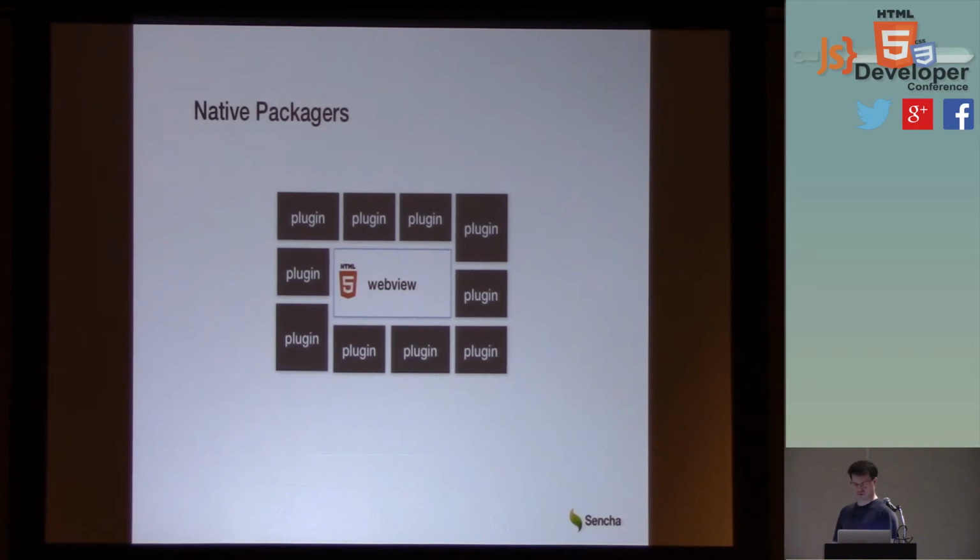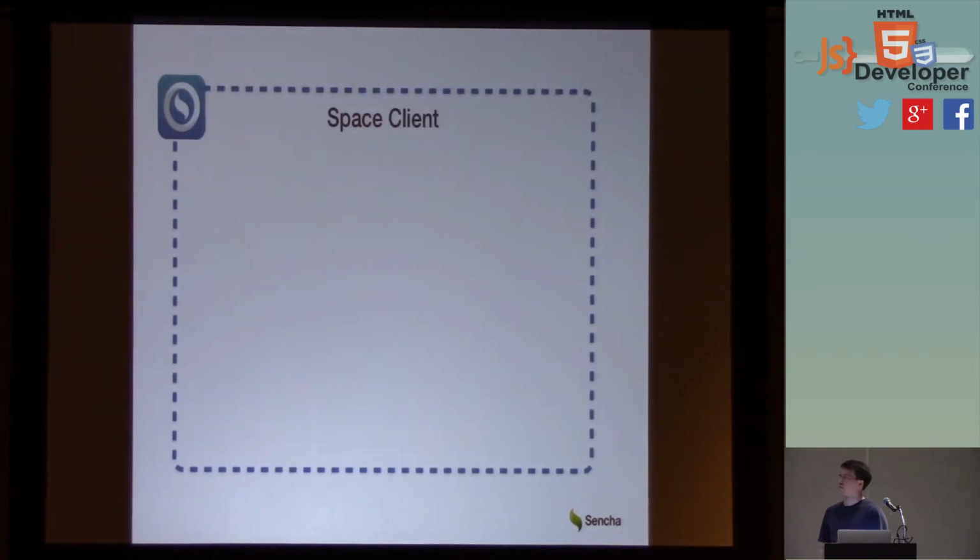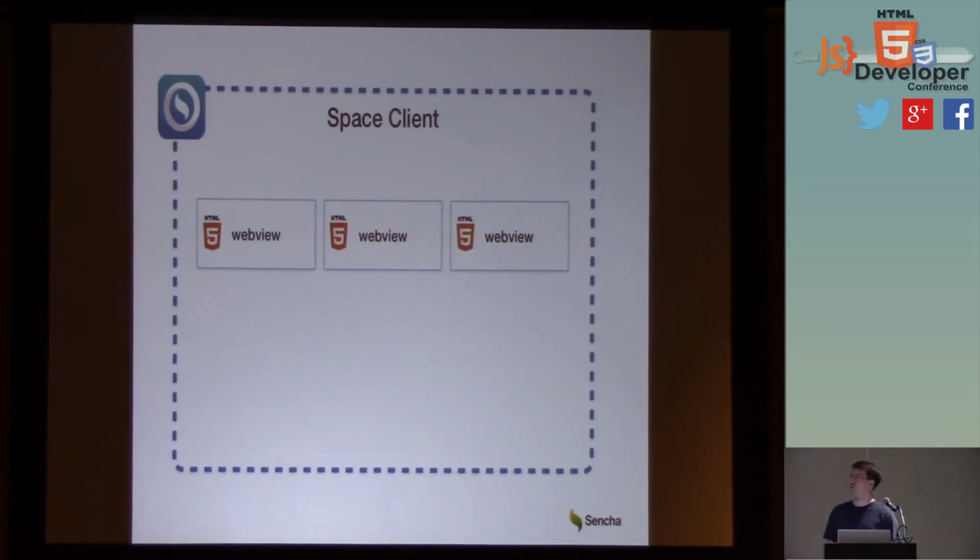This is how Sencha Space works. So inside of the Space client, again, we start with the web view. And each application, in our case, gets its own web view. As you saw when I was switching back and forth between applications, I could do that without reloading, because we're maintaining multiple web views inside of the same container, and we're just swapping out which one is visible. It's also the same way our Invoke capability works, where we can actually communicate between web apps.